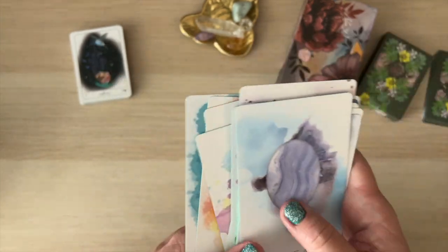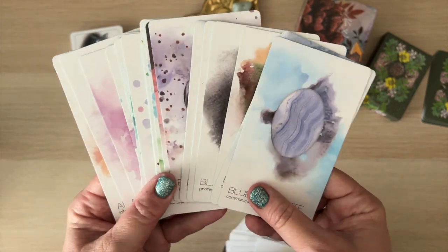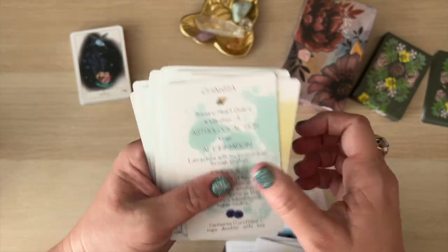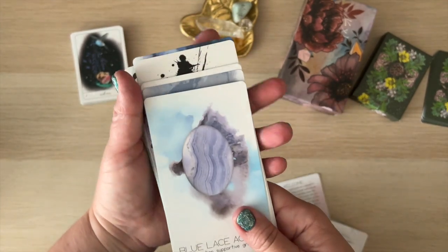Or like going, okay, well, what about this stone? You know, what do I need to know about this stone? This is really, really gorgeous, and I can imagine it took a long time to put together. So yeah, what a really wonderful working deck.